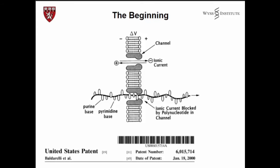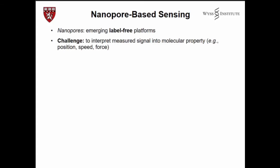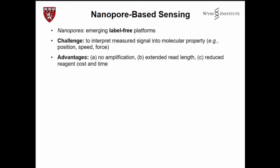Why will it translocate through? DNA is negatively charged. The bases will be identified as current blockade signatures, or disturbed, while the DNA bases move across the pore. That's the basic principle. Very exciting opportunity, but very challenging too. Exciting because it's a label-free technology.